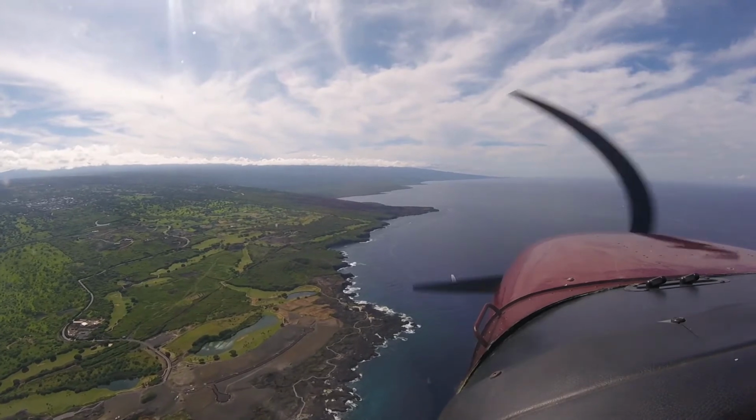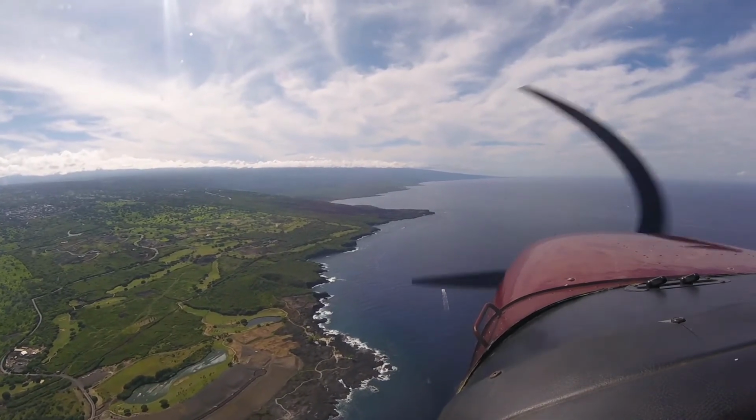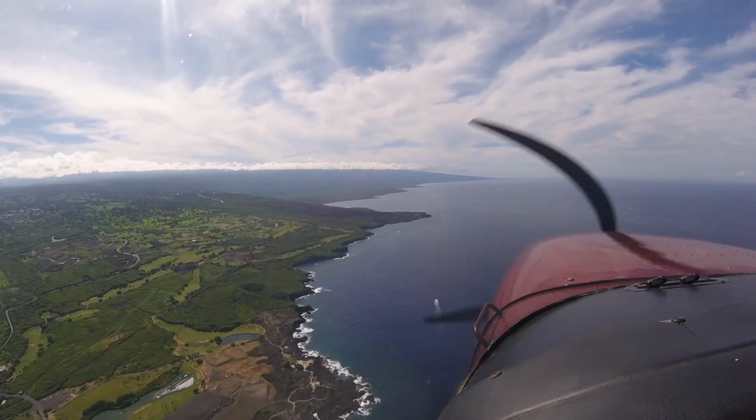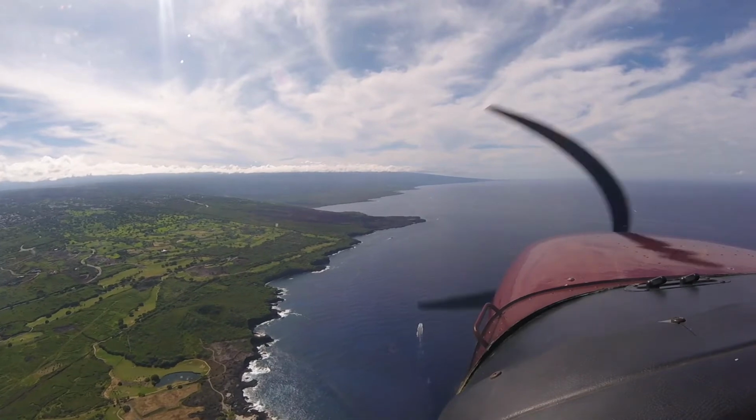Looks like they're getting ready to build some development here. That was originally going to be another mega resort, but it just kind of turned into a country club golf course. Oh. So they never finished it up.